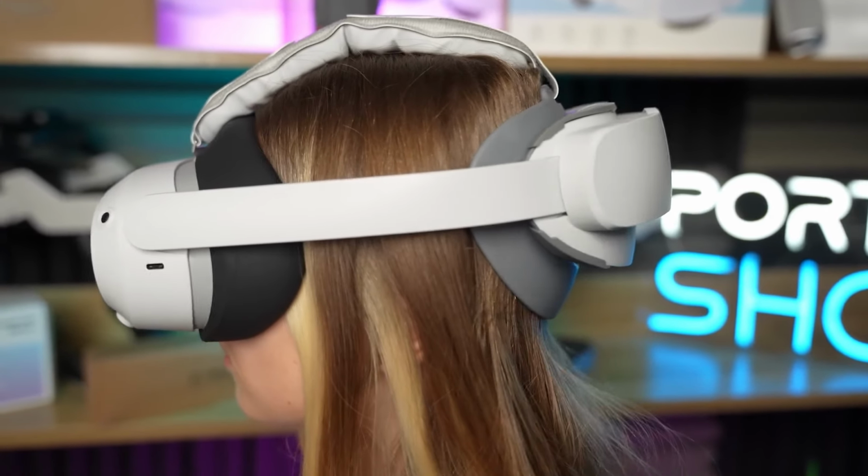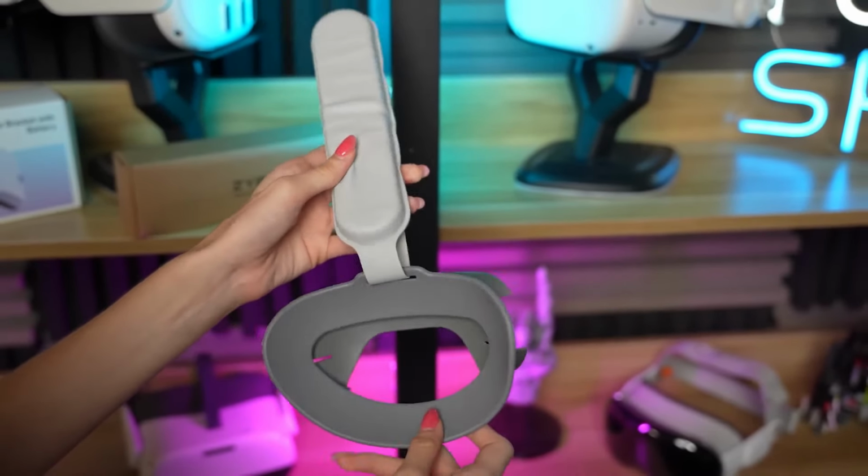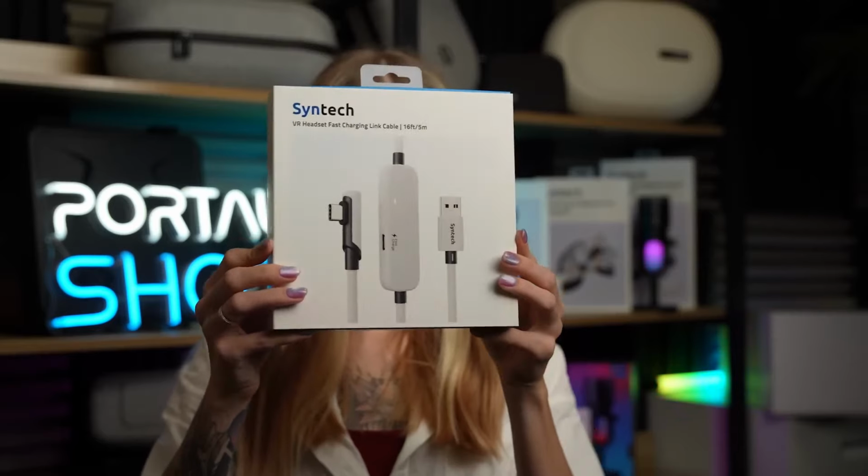Unfortunately, this mount is not compatible with the Ultra, but on the new headset, we were able to improve comfort with this cover from Cyber. Later in the review, we will connect the headset to the computer using the Syntax cable with additional charging. Right now, this is the best priced cable that allows the headset to maintain a 100% charge.